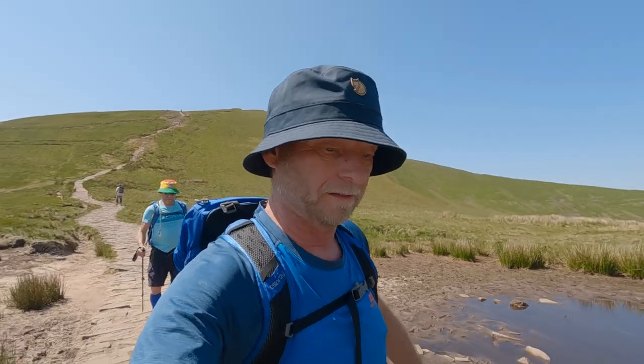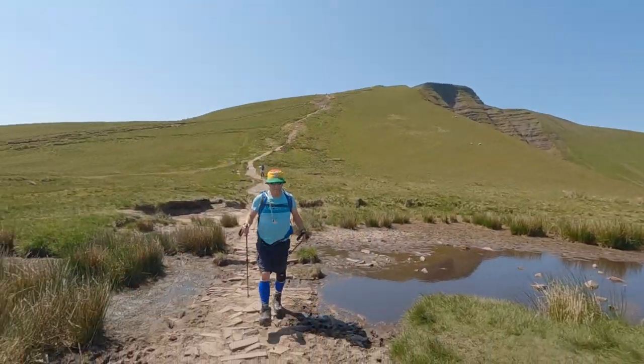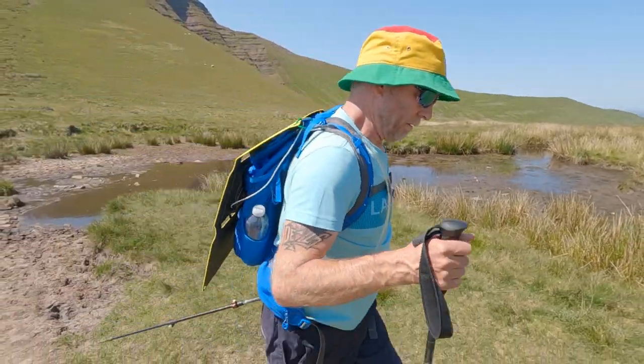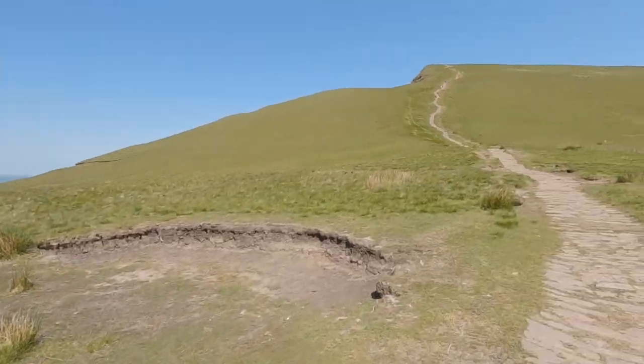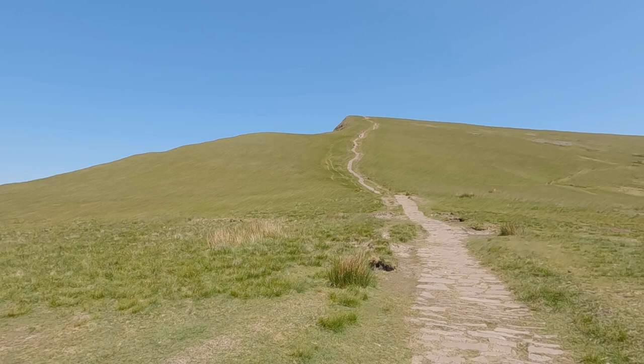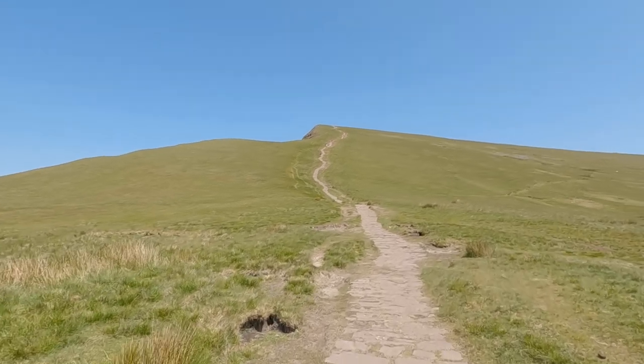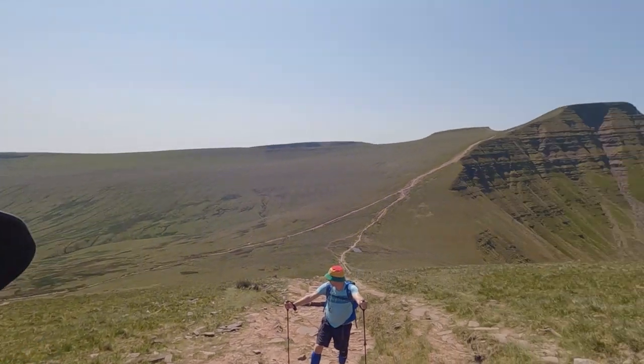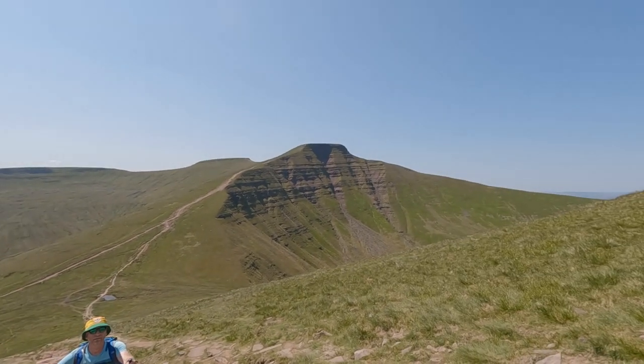Down from Penavan. Just walk past this little stagnant pond. Making our way up Cribbin now. Follow the path all the way to the summit. There's the back end of Penavan there.